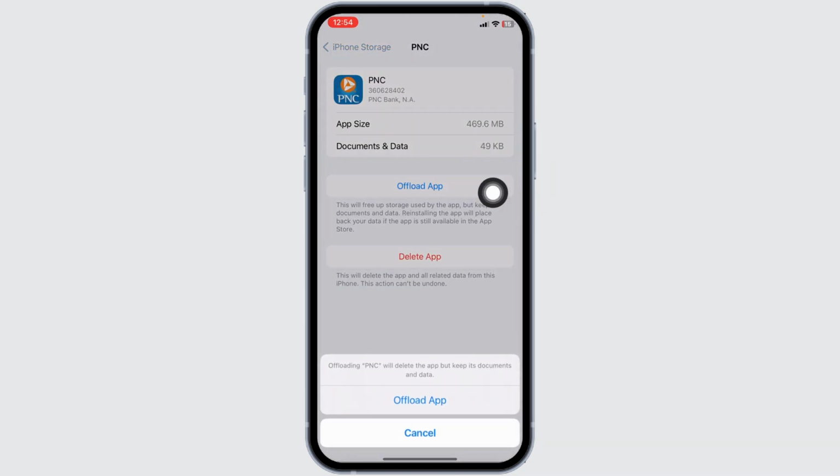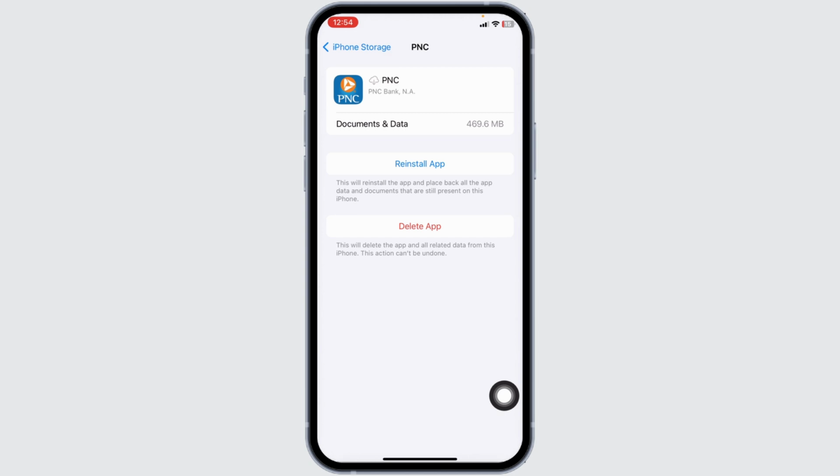Then click on Offload app. Offloading app clears cache for the app. Now click on Reinstall app. Once the reinstallation process is complete, you can check whether your problem has been solved or not. If this solution doesn't work for you, what you can do is apply solution 3.